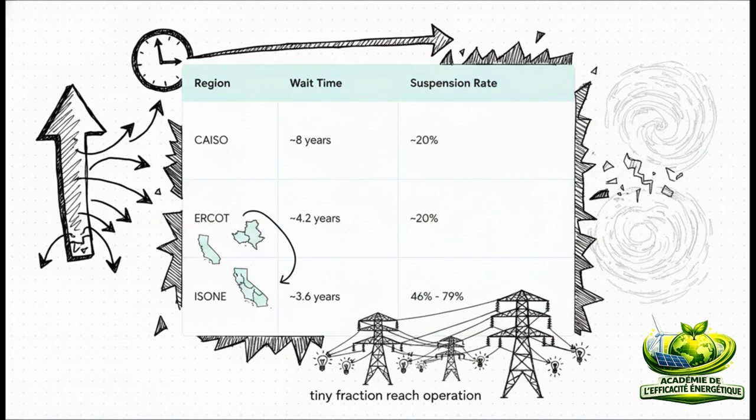And it varies wildly depending on where you are. In California's CAISO market, you're looking at nearly an 8-year wait. In ISO New England, the wait times are shorter at 3.6 years, but late-stage suspension rates are incredibly high, anywhere between 46 and 79%. So only a tiny fraction of what's planned actually reaches operation.